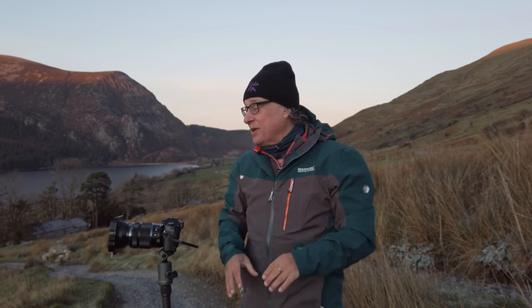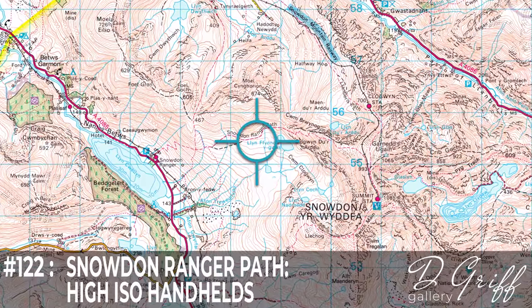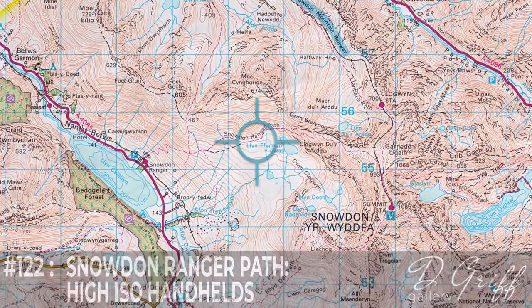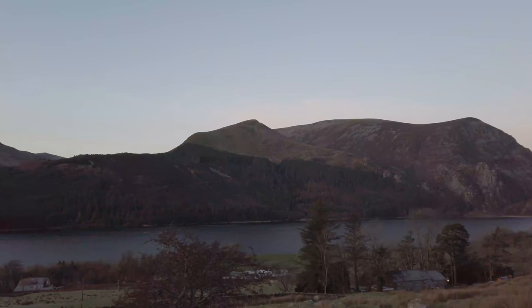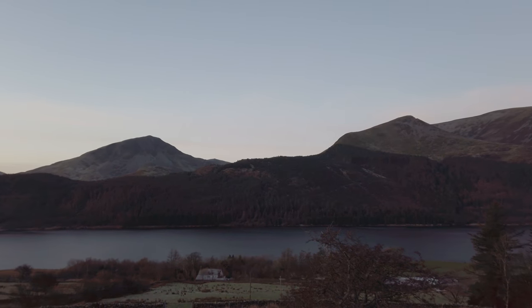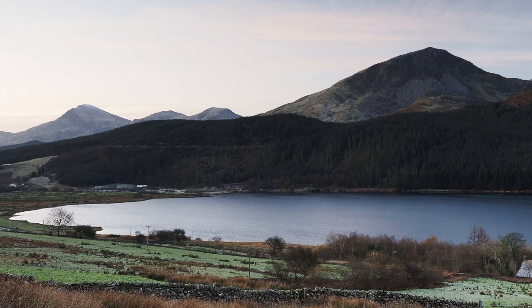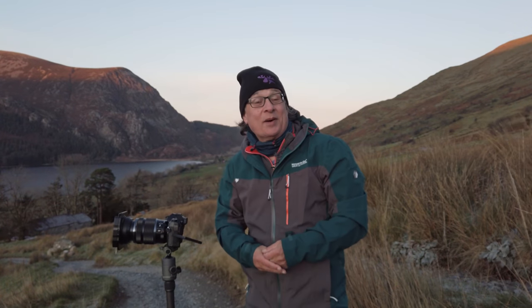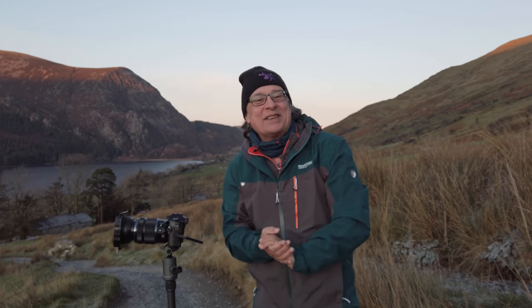Today I'm on the Snowdon Ranger Path and at the moment I'm not too far up from the parking at Llyn Cwellyn. Now, I haven't actually quite made my mind up exactly where I'm going today, so I'm just heading up the path to see where it takes me.